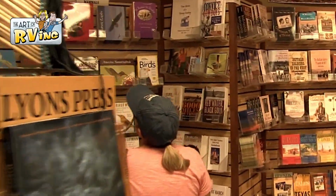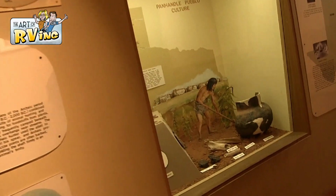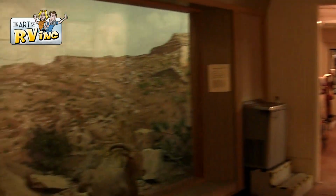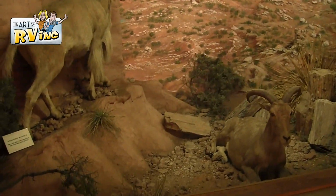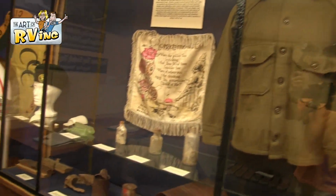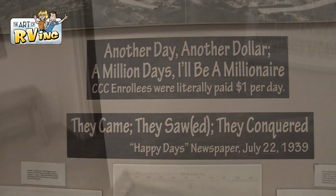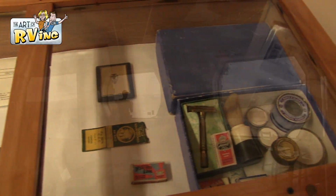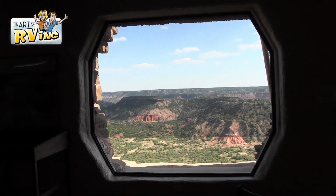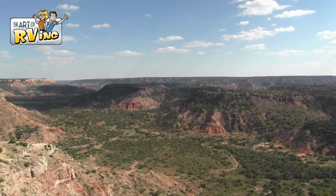It's amazing. I love this diorama. They have a CCC exhibit room. Always amazing. So they gave up and went all the way back to New Mexico and joined up with the rest of the crew. Not long after getting back to New Mexico, Coronado fell off a horse and just about crippled himself.